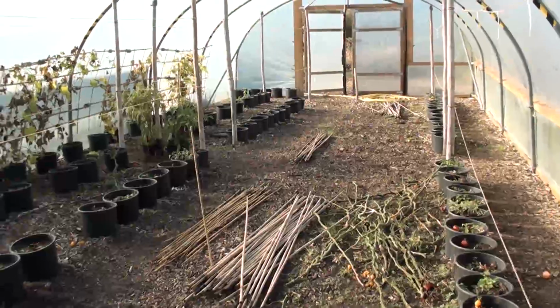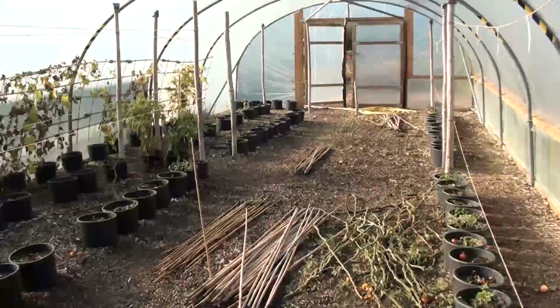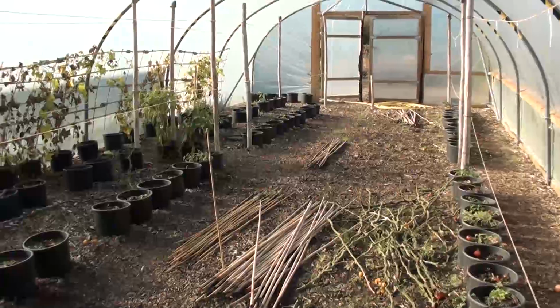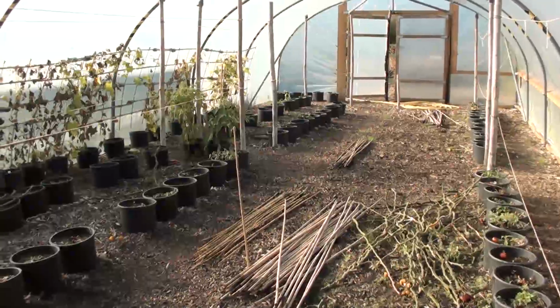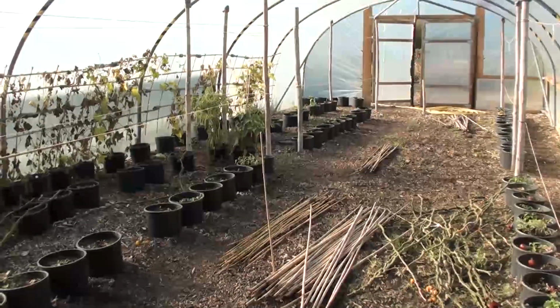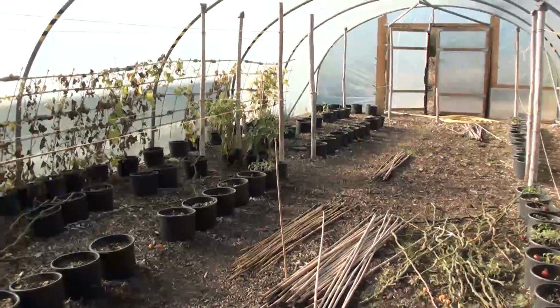But no, so the veg tunnel's empty now, or as good as, and we'll have a month or so off before we start thinking about filling it up with bits and pieces, some winter veg leaves and bits and pieces like that. So yeah, it's empty for a month or so now.